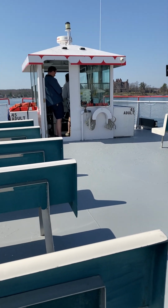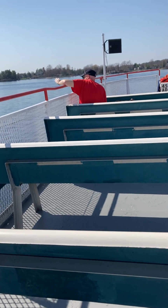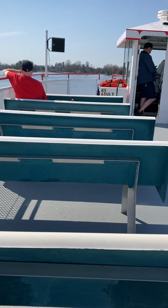Alexandria Bay, New York, Uncle Sam Boat Tours. It's the 1 hour tour of the Million Dollar Row. It's the 15th of April. They opened early this year because it's nice out.